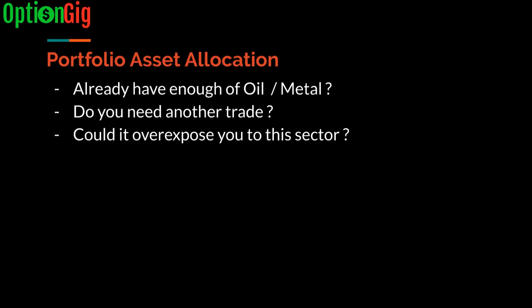Okay. Now, once you've figured out that a particular ticker is good from a position size perspective because you don't have a big position in it already, and your portfolio is not overly exposed to the particular sector, then you look at whether this ticker is liquid enough. When I say liquid enough, it means the volume of the underlying should be big enough. I generally use a benchmark that the 30-day average volume should be more than 500,000 units.